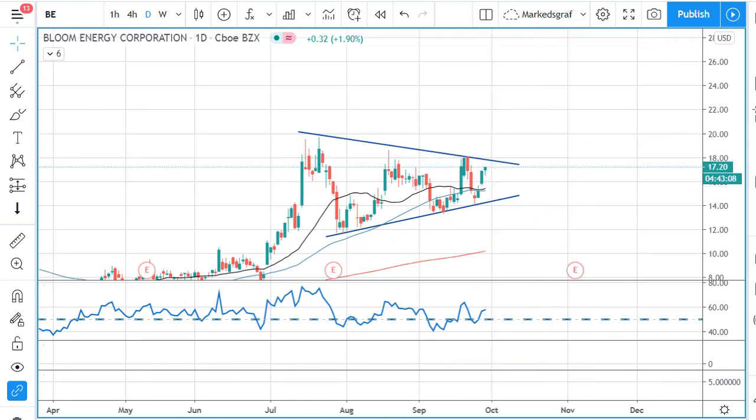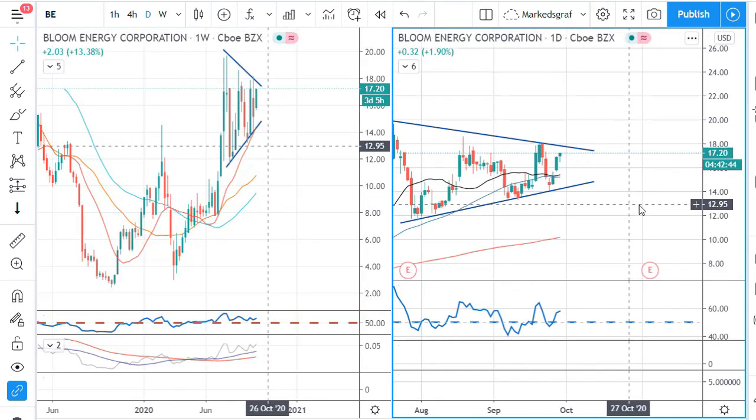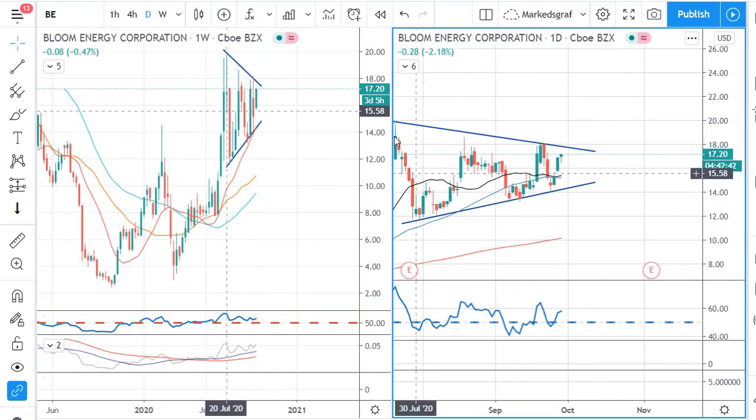So if it really breaks out here, what I would be looking for if I were to enter Bloom Energy, which I'm not, I'm pretty sure, is a breakout, a drop back to test this line, and then some buyers getting in here. So I would not get in until it went up to around 2022, somewhere here. But still, there are definitely companies in this niche, in this sector, that I would be looking at before I would be buying Bloom Energy.